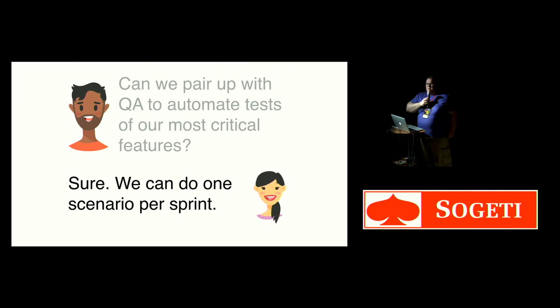And QA is all over this. They're like, absolutely, let's go. That's what we're here for. Let's build up some nice tests. We'll just do it methodically, just do one per sprint, not going to affect our delivery schedules. But we'll work together and we'll make it happen.